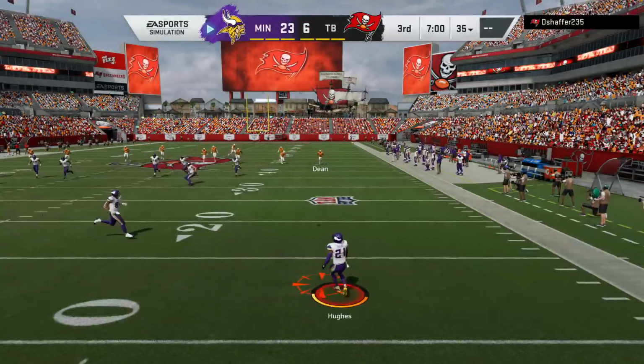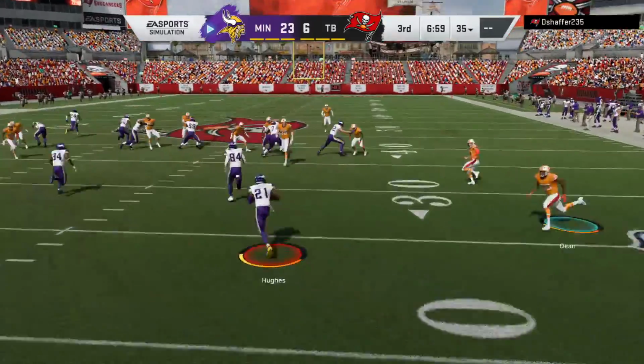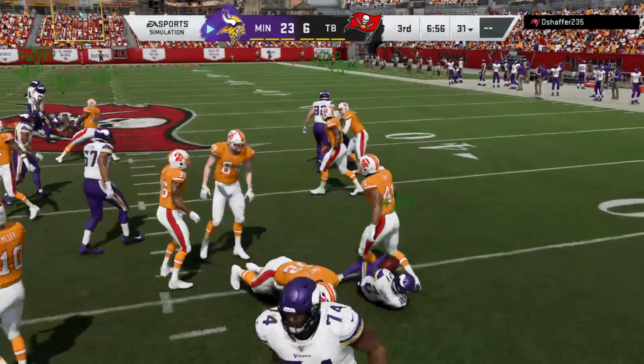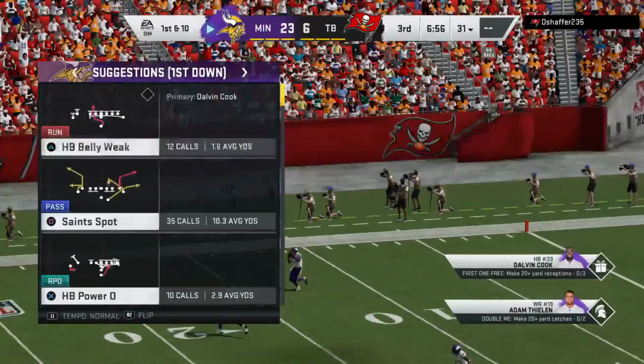We are back and underway for the second half. Fairly short kick, taking it to the 14. They're gonna start this drive in pretty good shape as they get it up past the 30.